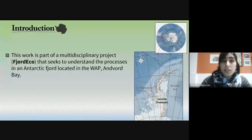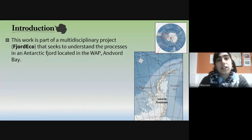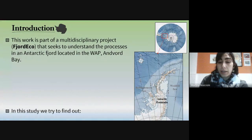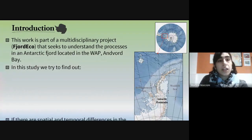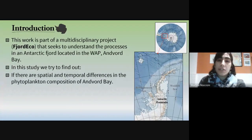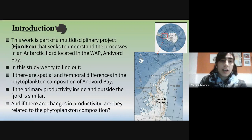This work is part of a multidisciplinary project called Fjord Eco that seeks to understand the processes in an Antarctic fjord located in the Western Antarctic Peninsula. It is called Amber Bay. So for this particular study, we tried to find out if there are spatial and temporal differences in the phytoplankton composition of Amber Bay, if their primary productivity inside and outside the fjord was similar, and if there are changes in productivity, if they are related to the phytoplankton composition.